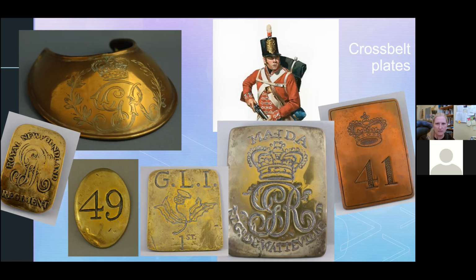The first one that we have in our collection is the Newfoundland Regiment. Again, it has the GR cipher and it says Royal Newfoundland Regiment. This regiment served in Niagara during the War of 1812, and they were present at the attack on Fort George in May of 1813. They were raised in 1803, and they also fought at other 1812 battles: Fort Erie, Frenchtown, York, Sackett's Harbor, etc. I'm not going to go into too much detail about which battles they were all in, because there were many.